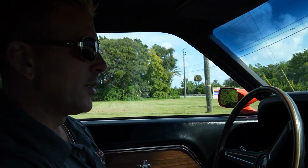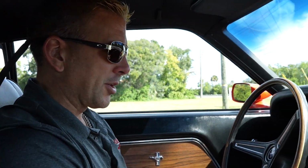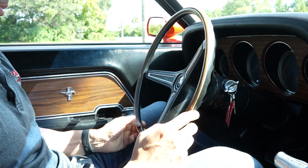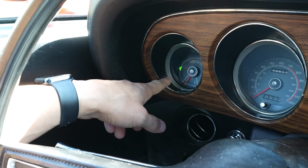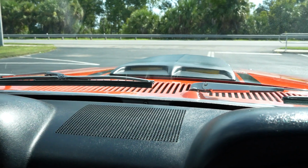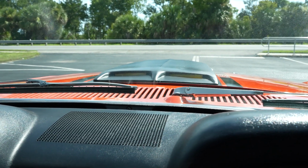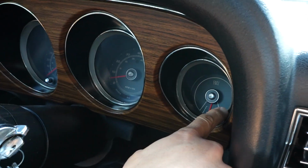We'll take it out on a test drive and show you guys how the car runs out. Inside our Ford Mustang, it's got a rim blow steering wheel, and it actually works. Turn signals, driver's side. And it's hard to see in the sun glare, but driver's side in the hood. And passenger side, again in the hood, it's hard to see. It's working though. And then the instrument panel.